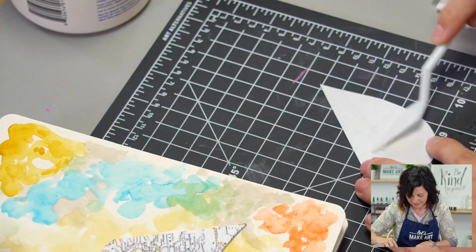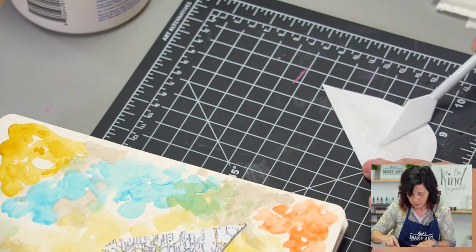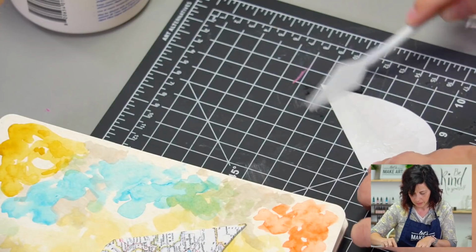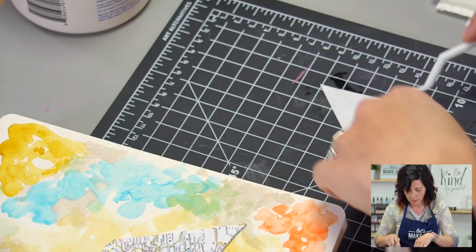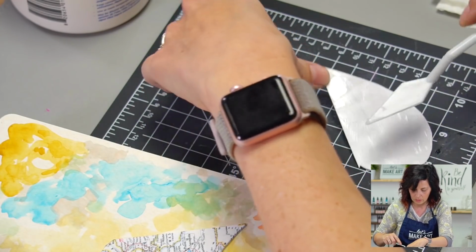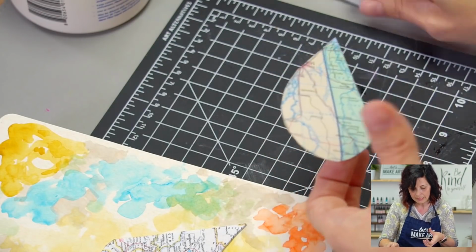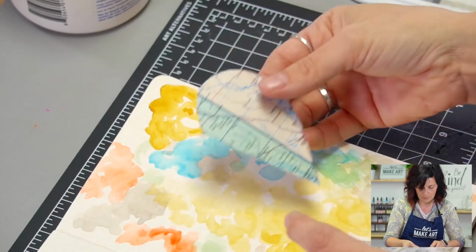Oh my goodness. Okay, so Yes Paste, it's like icing on a cake. Just put it on there, spread it around. And I like this because, and I talk about this every time, but if you're new here, we've got to tell you the things. I like it because it's repositionable and it's water soluble. So if you really hated it, you can lightly wet it and lift it up. But it takes a minute for it to dry, which gives you a little work time.